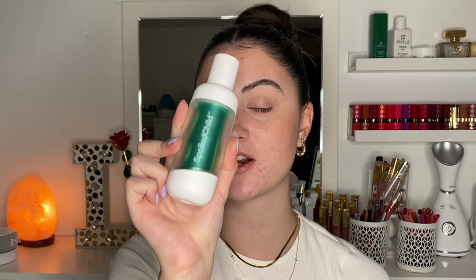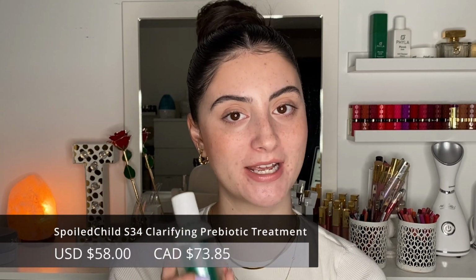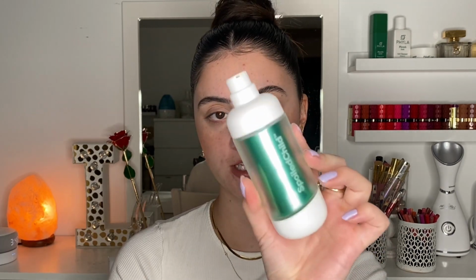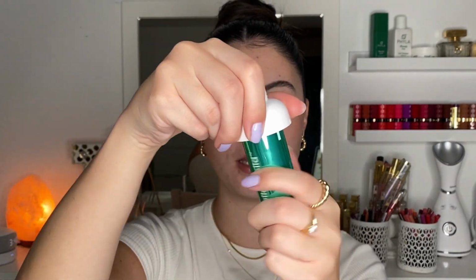The product I tested for a full month back at the end of October was their S34 Clarifying Prebiotic Treatment. So let me open this up. This is what this looks like right here. It comes in this capsule and it's actually refillable. So basically you would just need to buy this right here and then you would just keep your original pump bottle. This comes with 30 milliliters and retails for $58 US. So it's definitely not on the affordable side, definitely more of an investment type product.